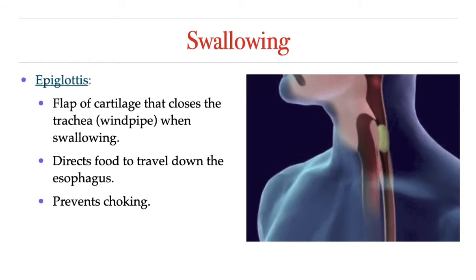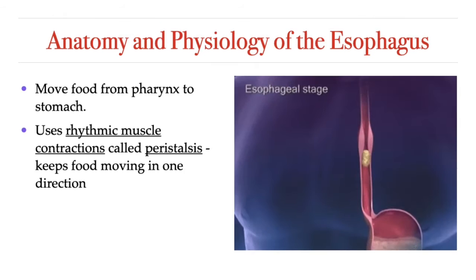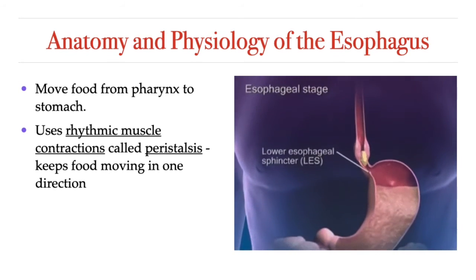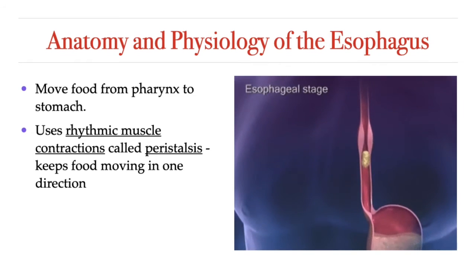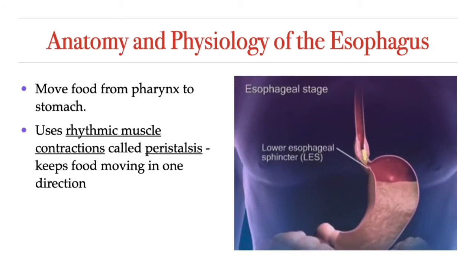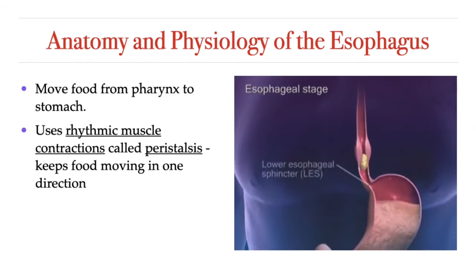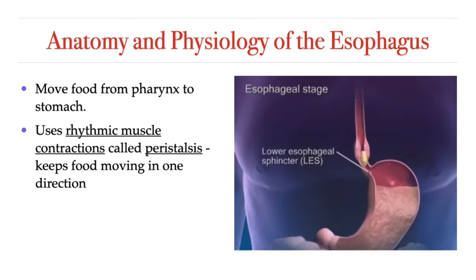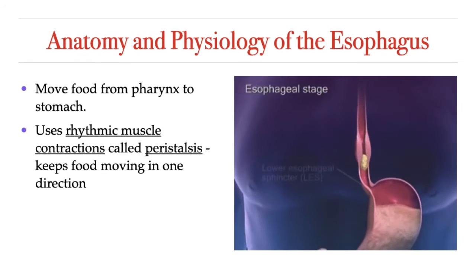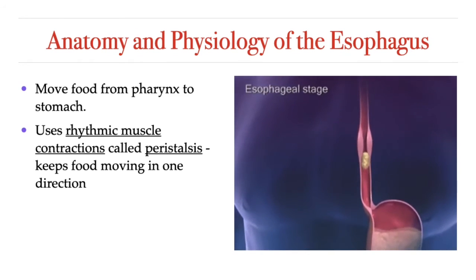Now, once the bolus of food has been swallowed, it moves down into the esophagus. Now, the esophagus is a hollow muscular tube that moves food from the pharynx to the stomach. And this movement is not a passive one. Food doesn't simply fall down into our stomach. It is actually squeezed through the esophagus by muscle contractions. The smooth muscle that makes up the walls of our esophagus contracts and relaxes around the bolus of food. This rhythmic muscle movement is called peristalsis.